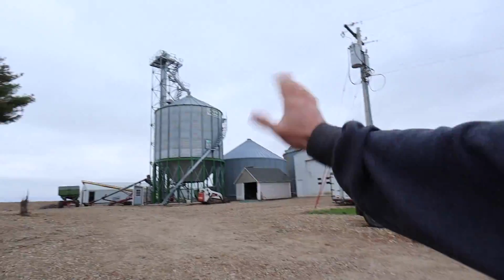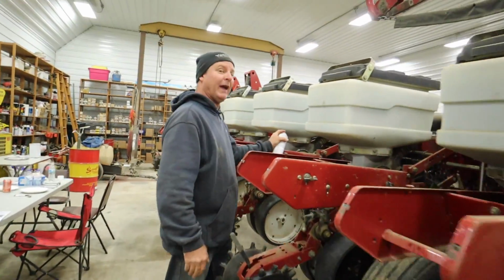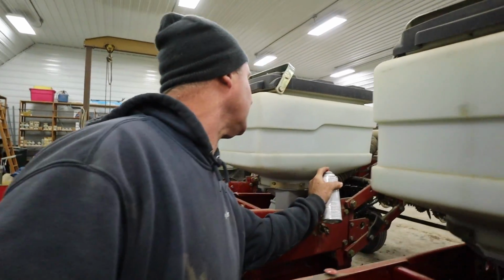Took me 12 minutes and 26 seconds. It is windy today, and it's not very warm. Okay, now we're gonna do the old bait and switch, but without the bait. We are gonna be switching. Bye-bye, skid loader.